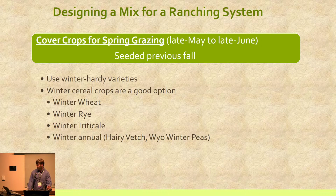So a cover crop that we would use for spring and early summer grazing, we would want to plant in the fall. So that means August, September. And this is what we usually have been using. We use a winter wheat, a winter rye, a winter triticale, and a winter annual of some type, whether that's a vetch, or there's also a new one out there that you may not have heard about yet. It's called a Wyoming winter pea. It was actually developed at the University of Wyoming, where it's Arctic all of the time. So it's a good one to use in a mix.